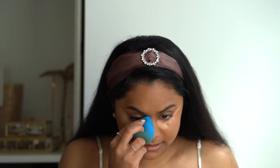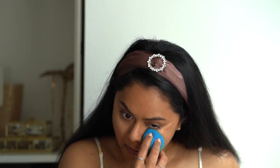So I've been using this concealer non-stop. It just has such great coverage, so honestly you really don't need a large amount. Unless of course you're sleep deprived like I am. And even though this is a full coverage concealer, it just has that gorgeous natural looking finish. So I'm going to be using this to go over some of my breakouts.